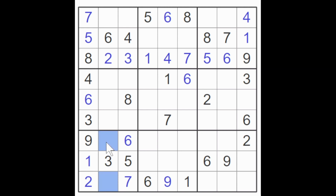So a 4, 8 here. I still need to find a 1, 7, 5, and a 9. 5, 7, so this is 1 and 9. So we have to find a 5 and a 7 for these three cells here.